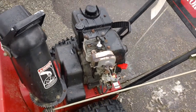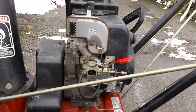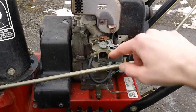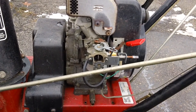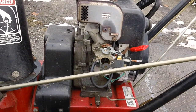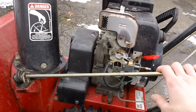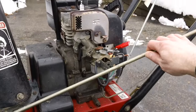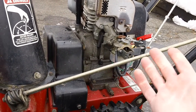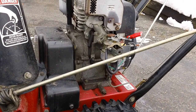This one right here, as usual, the carb is basically totally clogged up. You can see right down inside the carb throat, there's old gas sitting down inside there, and this thing's going to need a total carb clean and rebuild. The problem with these older ones like this 5 horsepower is they have an adjustable carb, and I'd say about 8 out of 10 times they come out okay, but these adjustable ones can be quite finicky.